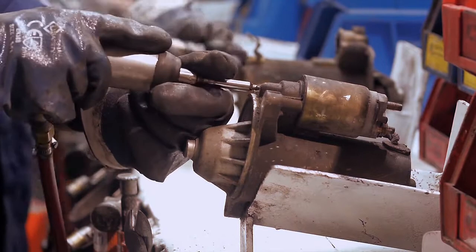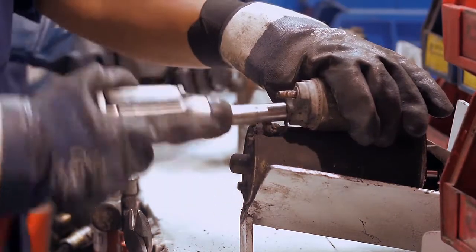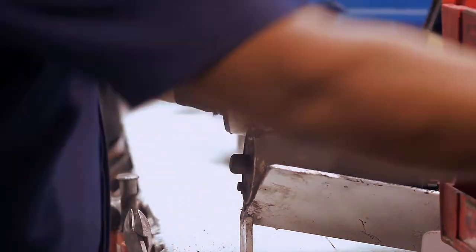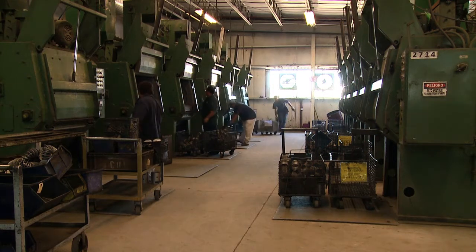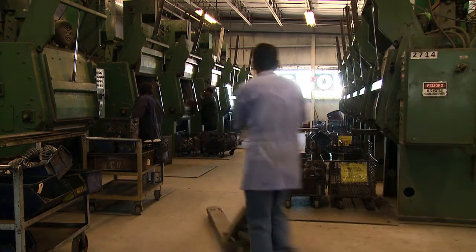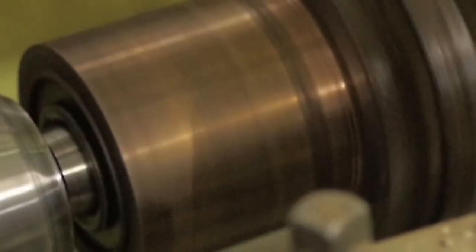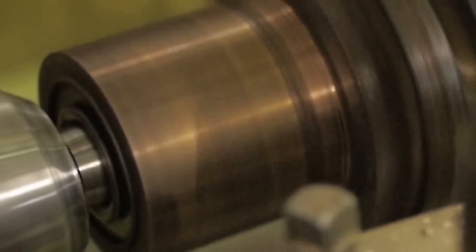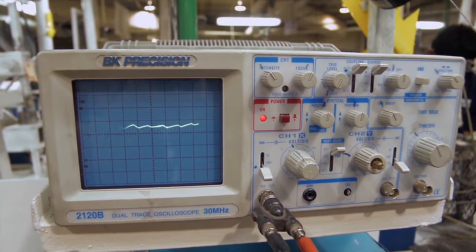For starters, the remanufacturing process begins with the complete disassembly of the core and an initial inspection and testing of the components to ensure that only quality components are used. All of the components are cleaned to remove grease and restore a like-new finish before final preparation, testing, and assembly. The armatures are insulated and machined to a tolerance of less than 0.003 of an inch before each one is tested again prior to final assembly.